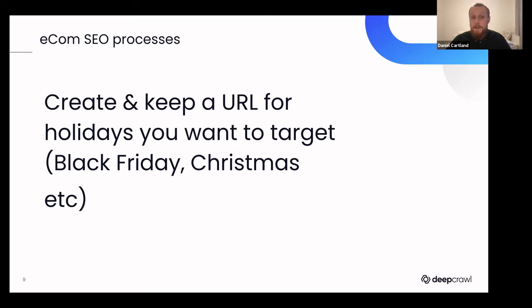So if somebody does land on the Black Friday page in the middle of February, you can direct them to other areas that they might be interested in. That way, you've still got value for these pages. You want to make sure you're not 404ing them. You're not letting them die. You want to keep all the authority, keep them live, but just don't link to them when they're out of season.